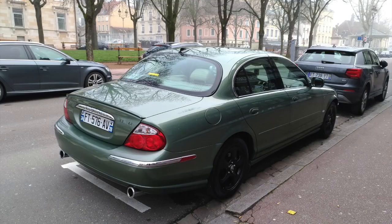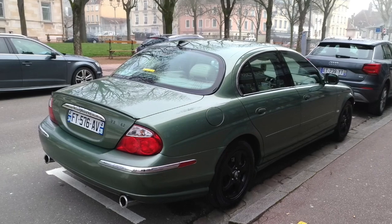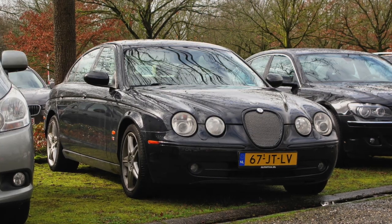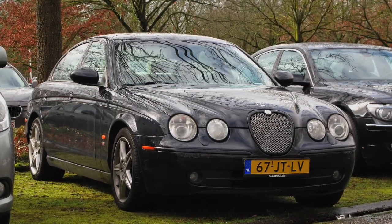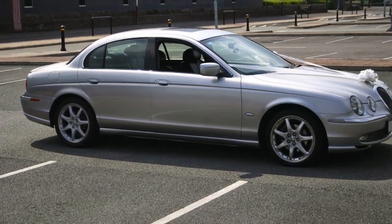Number 7. The Jaguar S-Type. Jaguar introduced the S-Type in the early 2000s as a mid-size luxury sedan competing with the BMW 5 Series and the Mercedes E-Class. The design is based on the original S-Type that came out in the 1960s. At its time, this car had a pretty good performance that has an option of a V8 with 400 horsepower, and 0 to 60 takes 5.3 seconds. Additionally, this car does feel very luxurious at its time.